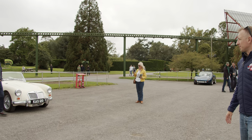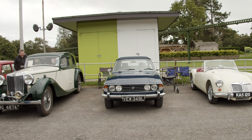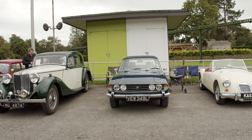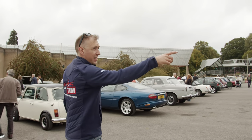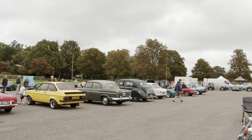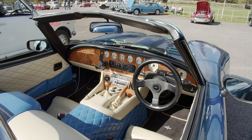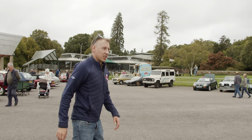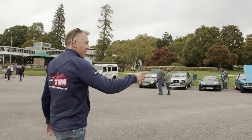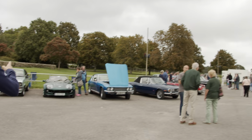Beautiful MG saloon. Next to a Stag, next to an MG. That's what you would expect to see when you think of an MG. Such variety. Now, if we head up this way, have a look over there, Sam. One of two Marcuses that are here. When was the last time you were able to stand at a car show and look over and see one Marcus while walking towards another?